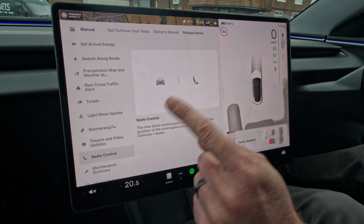No, hang on. It went to drive automatically. I don't want to go to drive, I want to go to reverse. I'm going to go to the parking space on the road over there. Right, so there's a car in front of me now. I want to go backwards. Come on. Okay, let's just go backwards then.